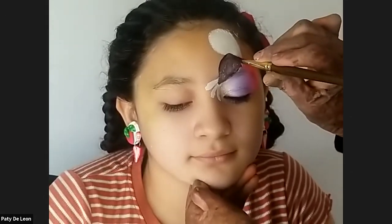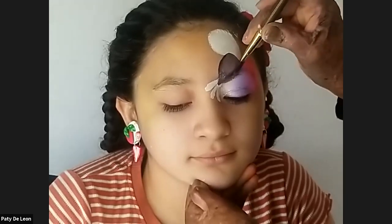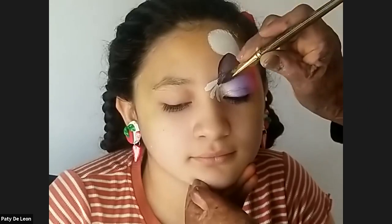It's a good bunny, Ruth. She's sharing a bunny.